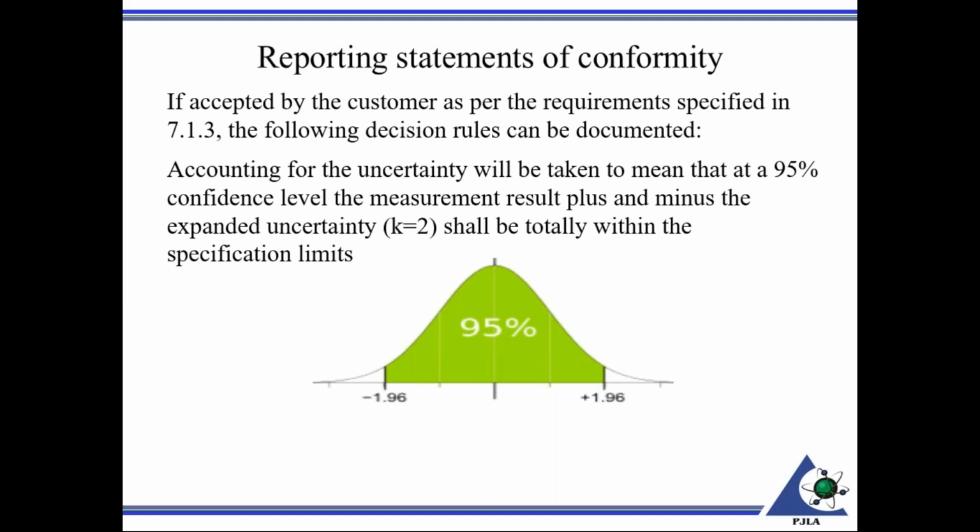And if you are truly guard banding, you could state that accounting for the uncertainty will be taken to mean that a 95% confidence level that the measurement results plus and minus the expanded uncertainty at K equals 2 shall be totally within the specification limits. So in other words, if it is, you can safely say pass or fail. If it's not, then you can't just straight up say pass or fail. You'll have to alert your customer that uncertainty may possibly affect those statements of compliance.